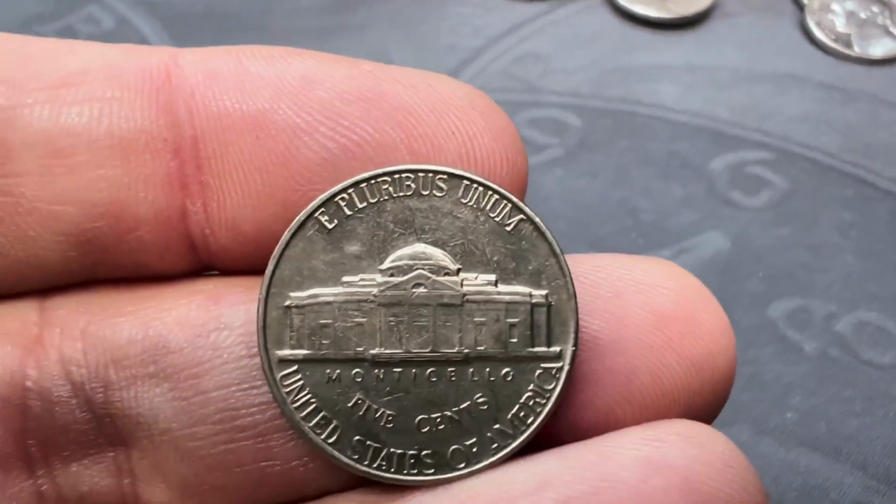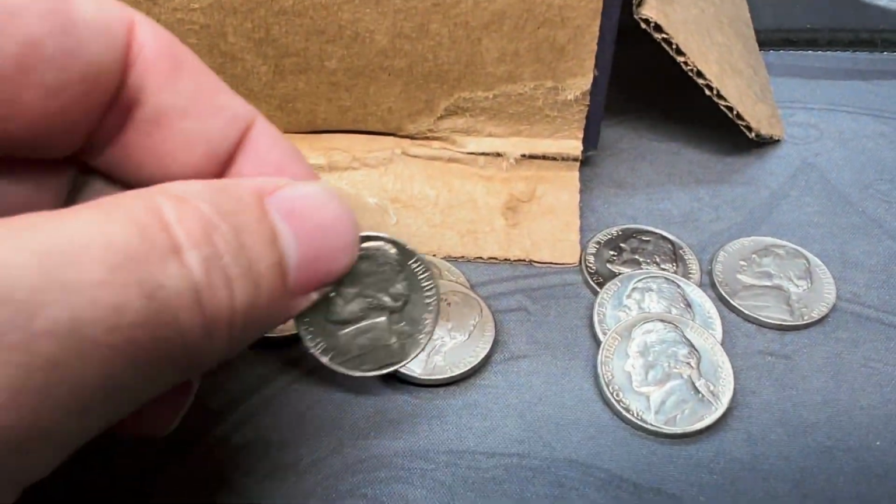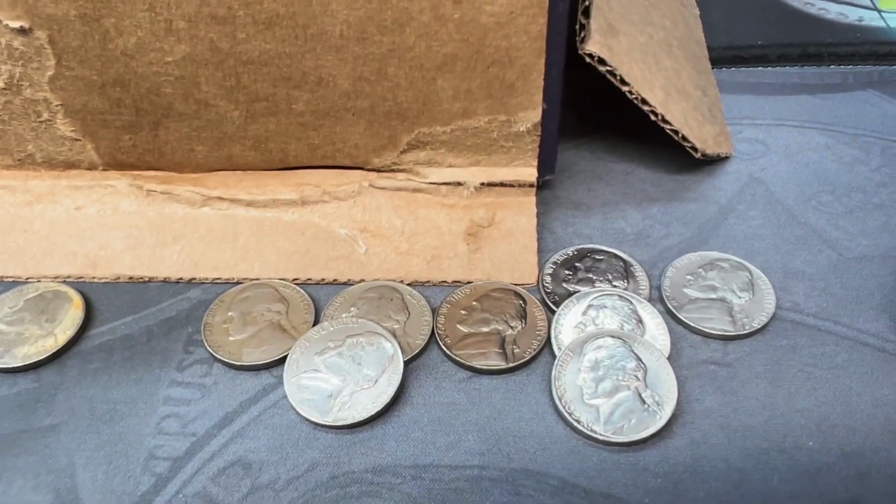Now, we're not going to get full steps, but we have a lot of steps on this particular nickel. This thing's absolutely gorgeous, and I'll be shocked if it's not an upgrade for our book. But that's going to go kind of right here between our pre-60s nickels and our stunners.